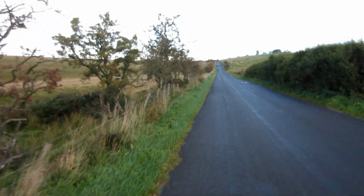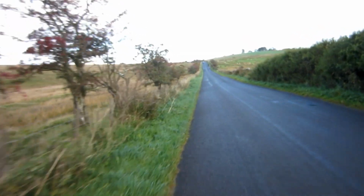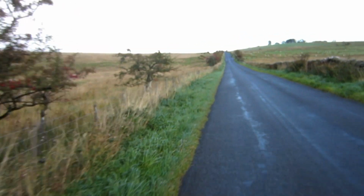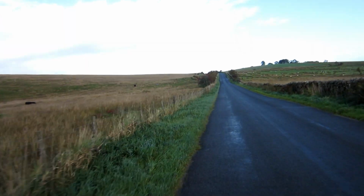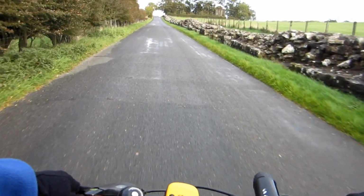Nice quiet roads now, somewhere adjacent to where Hadrian's Wall would have been. Not much sign of it so far, the odd little milepost, and that's it. No stretch of wall yet. Here we are, Hadrian's Wall.